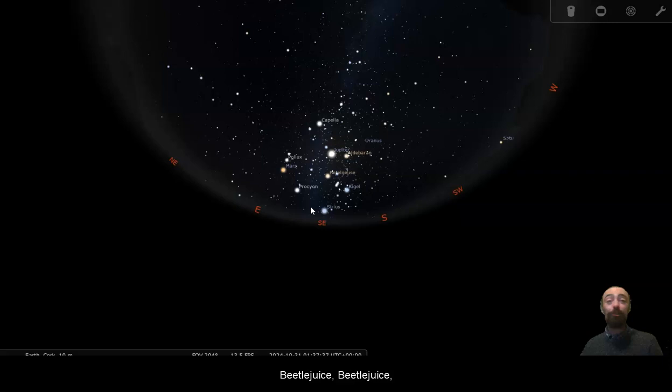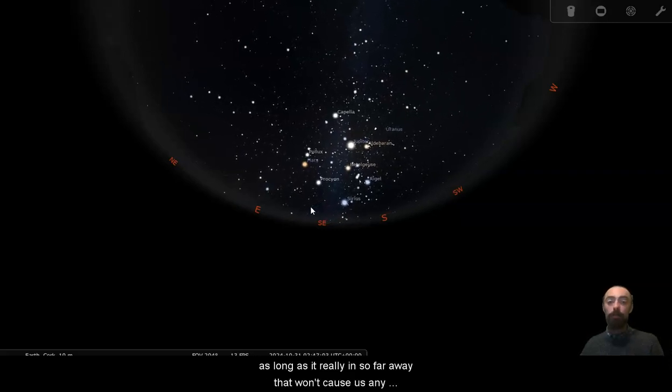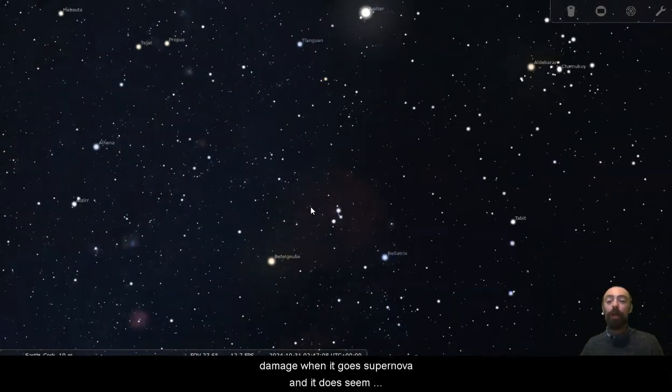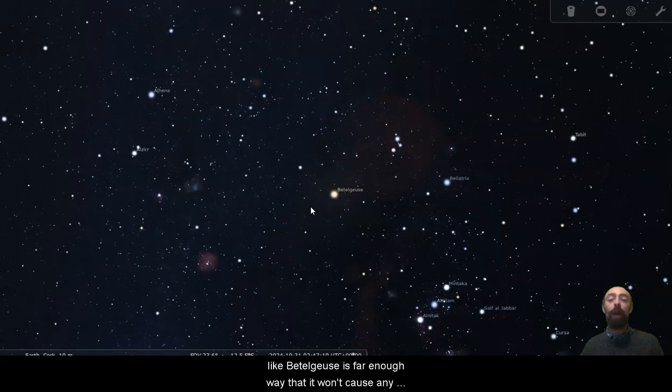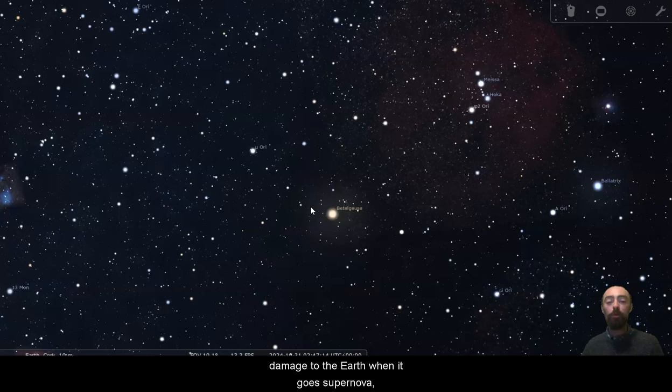Betelgeuse, the actual star, isn't too scary, as long as it really is so far away that it won't cause us any damage when it goes supernova. And it does seem like Betelgeuse is far enough away that it won't cause any damage to the Earth when it goes supernova. We're almost certainly safe.